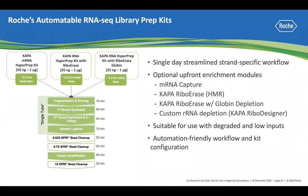All of our RNA-seq library prep kits do include automation-friendly workflows and kit configurations, and the 96 reaction kits provide adequate overages to meet minimum dead volume requirements for most automated liquid handling platforms. And so now that we've discussed what Roche has to offer in terms of automatable RNA-seq library prep kits, let's take a look at what automated methods are currently available for these workflows across some common liquid handling platforms.